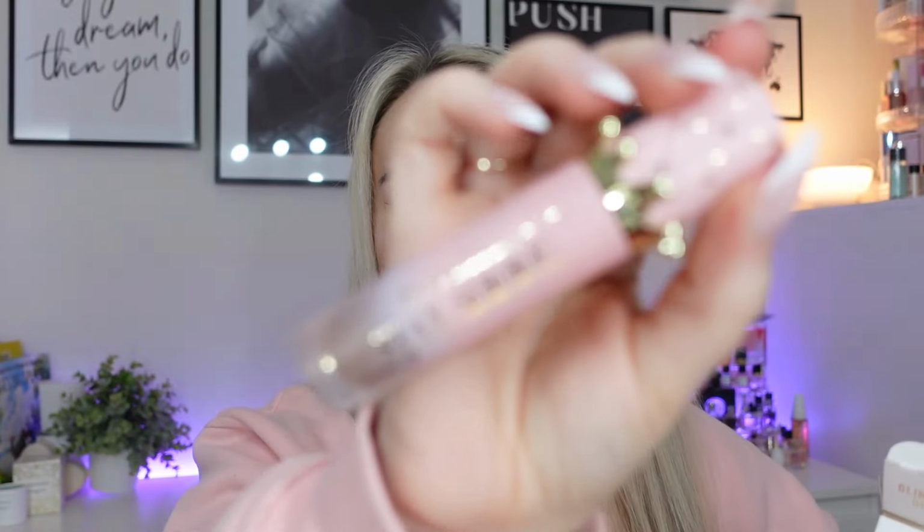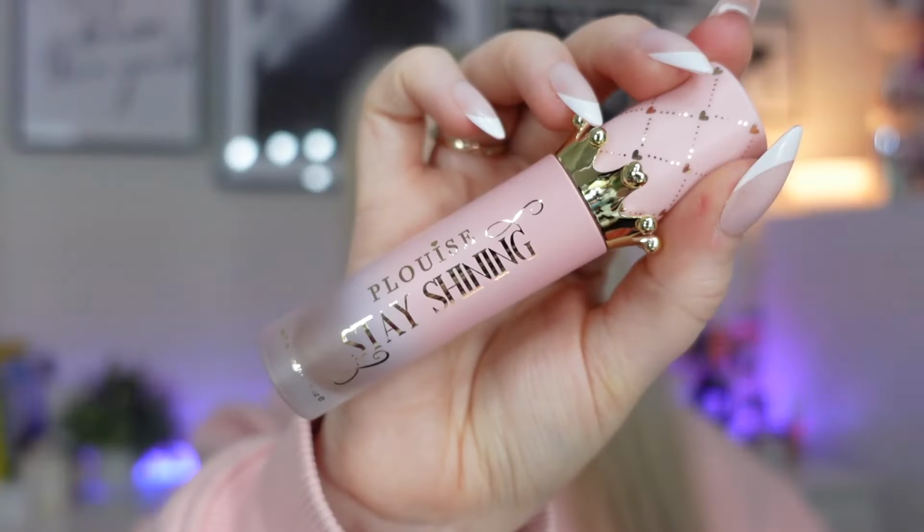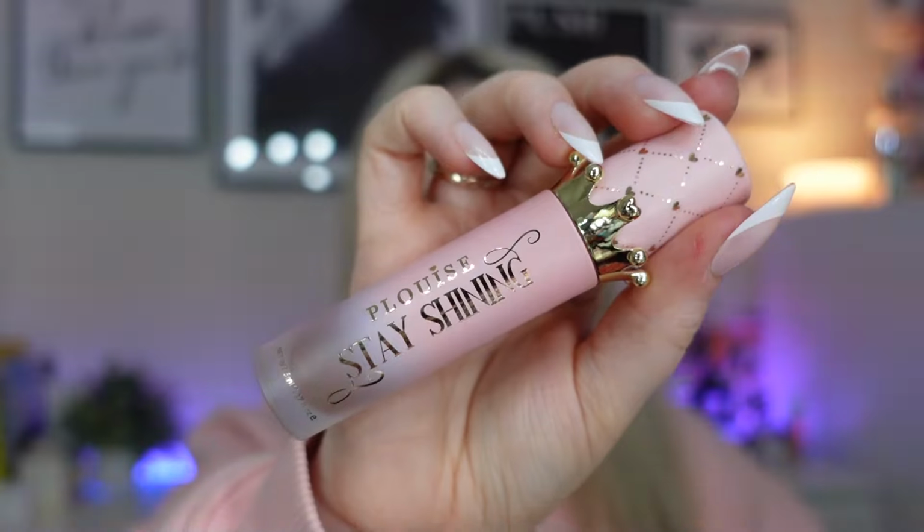Okay, so we have the lip oil in this beautiful packaging. We did get one of these in the calendar and I hated the scent of it. Oh, this looks sparkly. Okay, let's do some swatching. I just love the packaging, like a little crown. It's very cute. Ooh, okay.